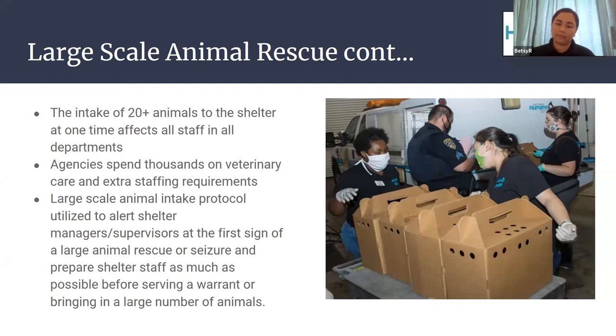Before we bring in those animals, we need to have it approved by the supervisors too, just to make sure that we actually have a place to move these animals. If our shelter is very full, we have nowhere to put them. We need to figure out what we can do, because we can't just leave them there. So that's why it is a lot of coordination. It takes a lot of time to be able to make sure that these animals have a place to go.